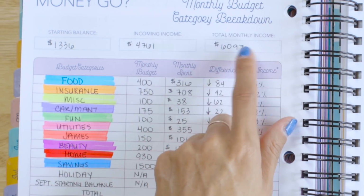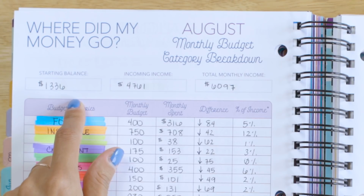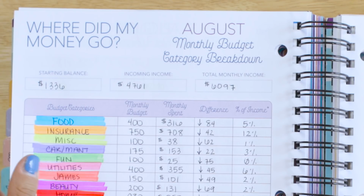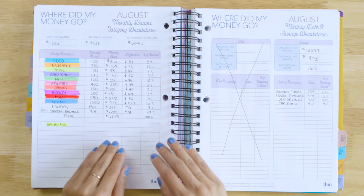Total monthly income for me was $6,097. Now remember, that's not all earned income. That's money that I had left over in my checking account from the prior pay period or tracking period. Plus, I did have some savings that I used, which was my son's birthday savings in August.